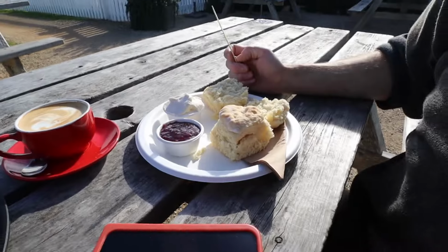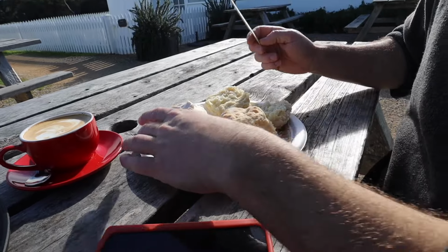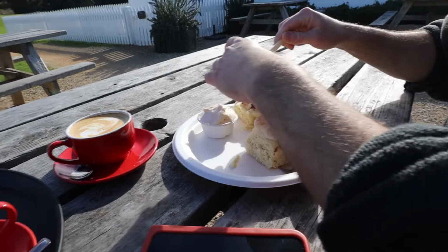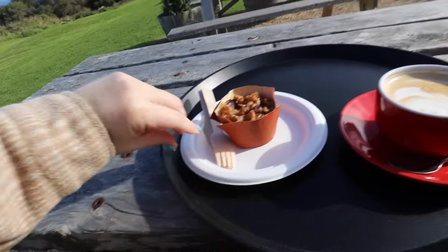Oh, jam or cream first? You have to be jam, otherwise you... Yeah, jam, because then the cream goes on top. They even had a dairy-free treat for me.